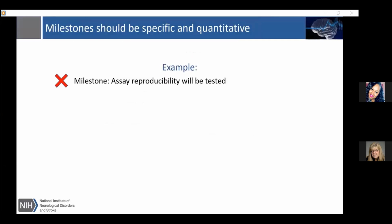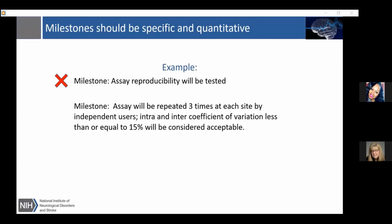So when we say quantitative with clear go, no go criteria, just to do a really simple example, "assay reproducibility will be tested" is not a good milestone. Say an assay will be repeated 3 times at each site by independent users with intra and inter coefficient of variation less than or equal to 50% will be considered acceptable. Okay, that tells us very clearly what it is you need to meet and how you're going to meet it.